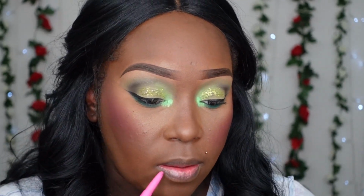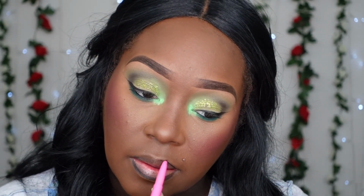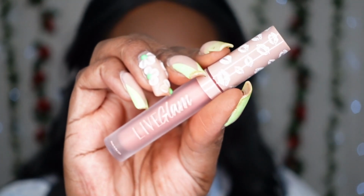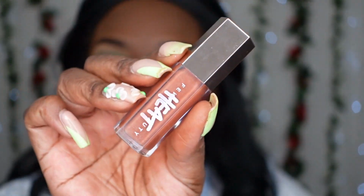Let's go ahead and complete the lips real quick. I'm gonna go in with Espresso by JUVIAS. And the lipstick I'm going in is called Let's Kiss by Live Glam. And then for my heat, I'm gonna go in with the shade Fenty Glow.